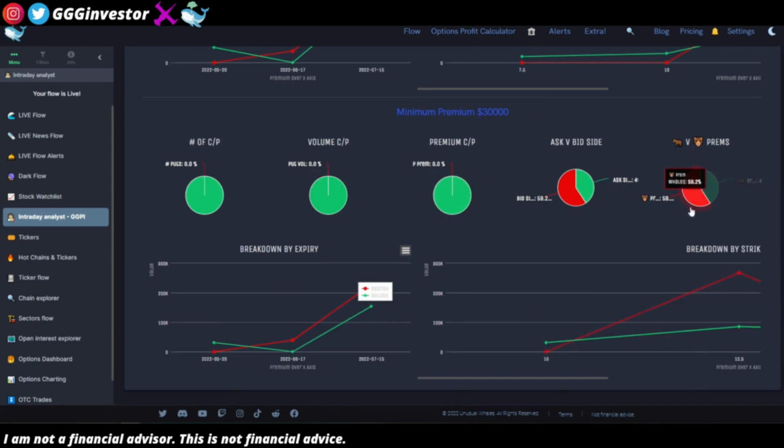As you can see, the bearishness is about 58% versus a bullishness of about 40%. One thing that you might notice from this chart is there's a lot of premium for the calls and a lot of volume for the calls, as well as the number of calls to put ratio. But unfortunately, a lot of this might be selling calls.